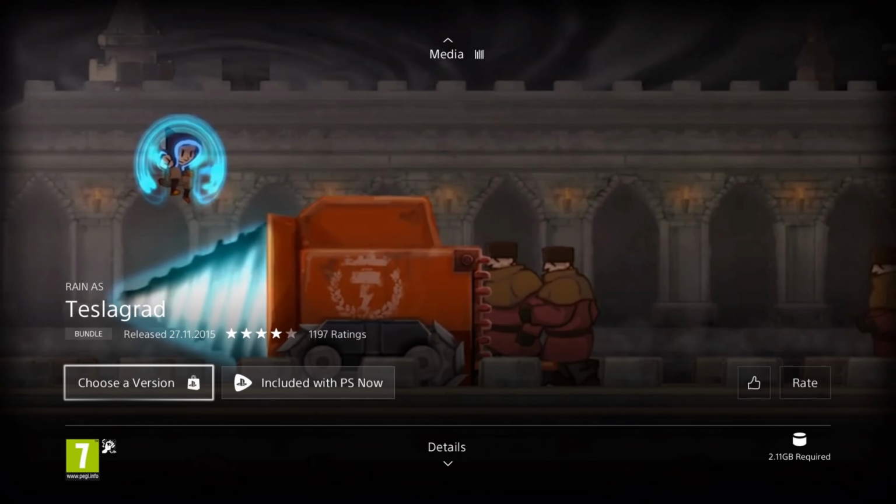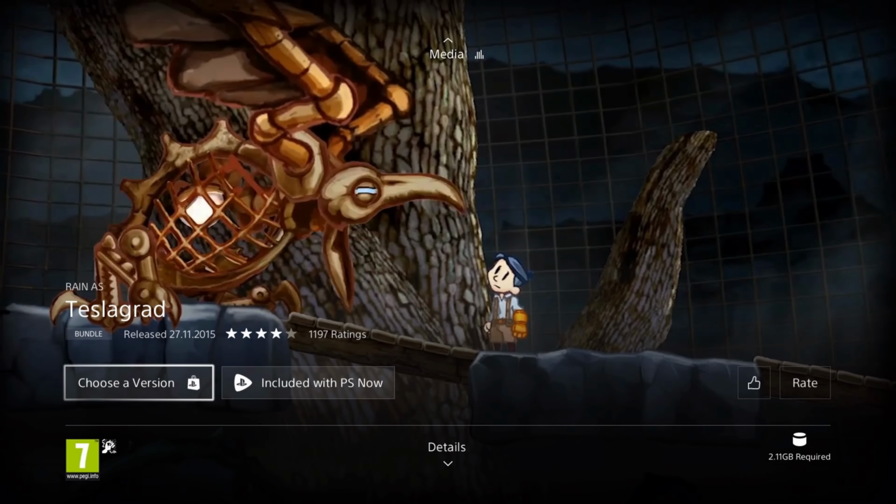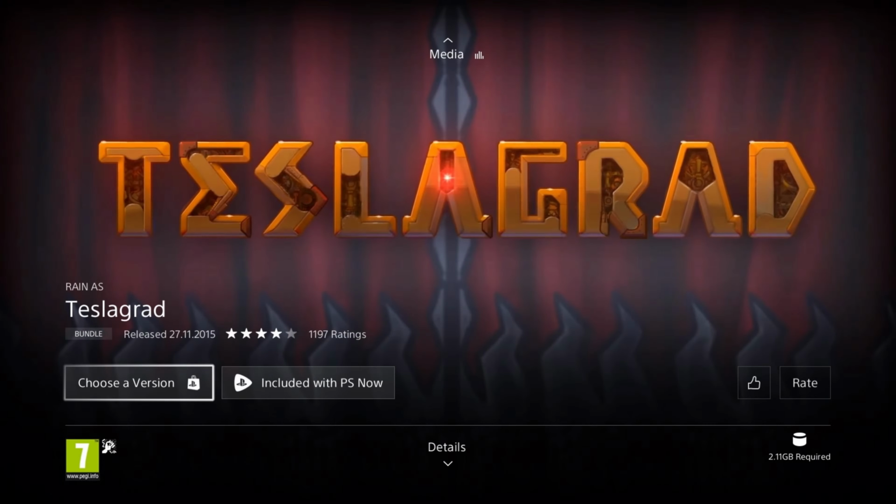This game was given away on PS Plus like 5 years ago, and I completed it then, and I gotta be fair, it was a really enjoyable game. The story was pretty cool and the gameplay was pretty cool. If you're a fan of 2D platformers or puzzle games, you'll really enjoy this, especially at this price.